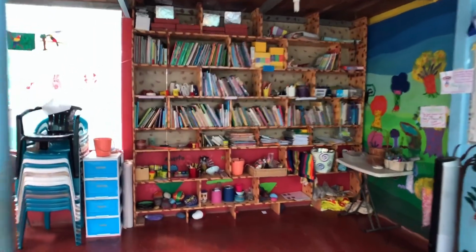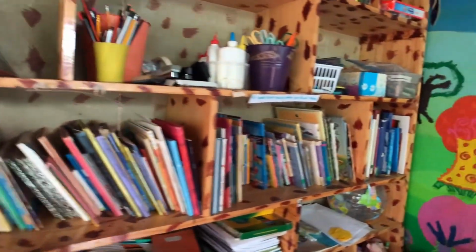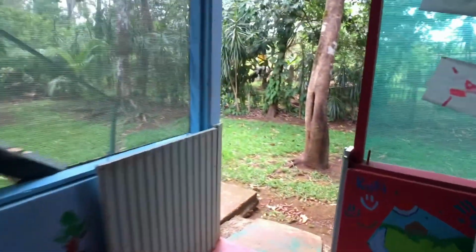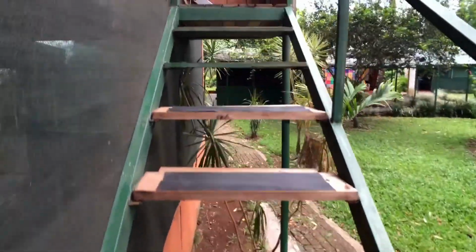So over here you'll see we have another wonderful library full of beautiful kids books that we love to use. Murals on all the walls that our children have painted. On Saturday we host classes with kids from the surrounding communities. I'll take you on upstairs to the upstairs of the Rancho.